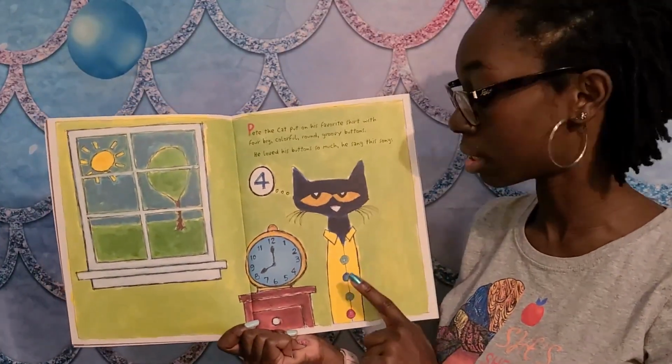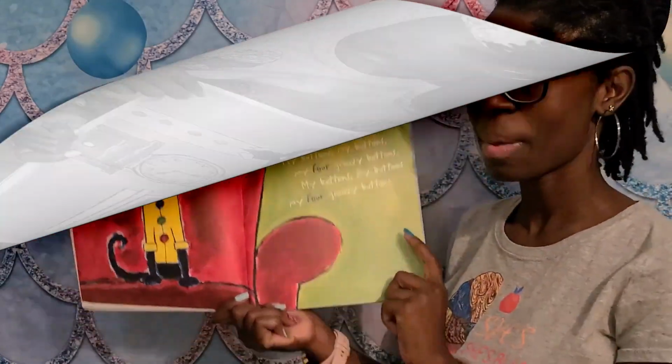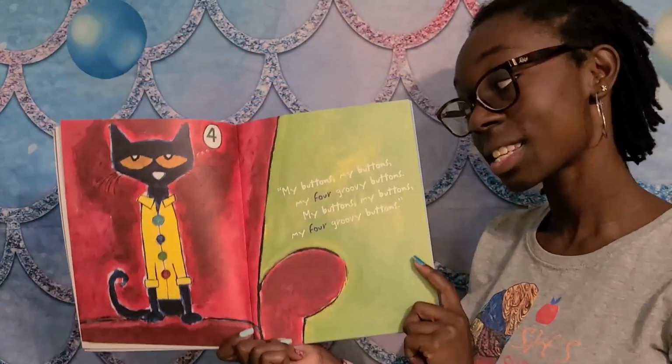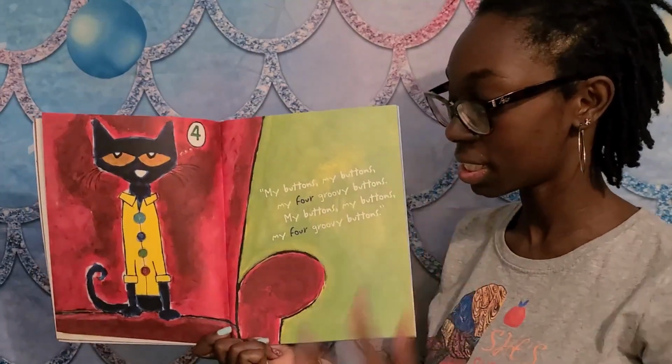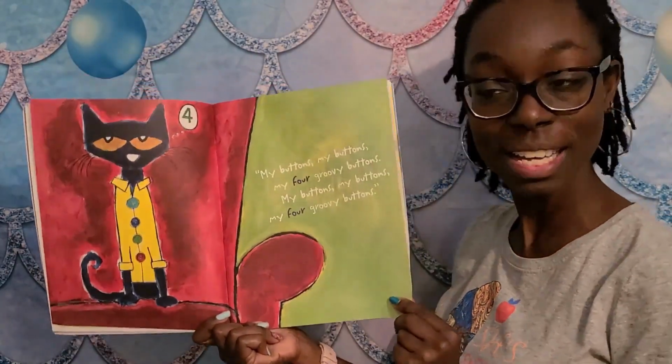Let's count these buttons. 1, 2, 3, 4. My buttons, my buttons, my 4 groovy buttons. My buttons, my buttons, my 4 groovy buttons.